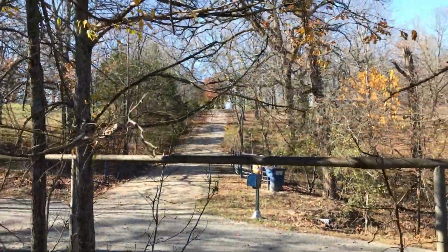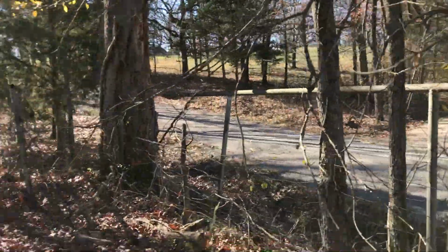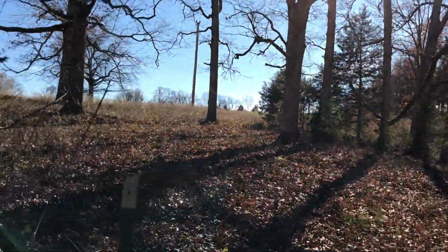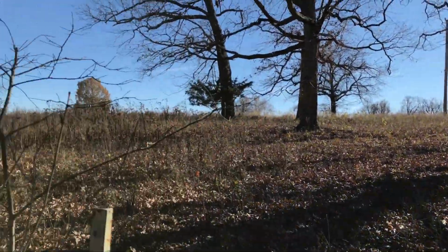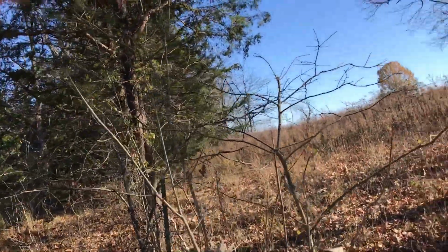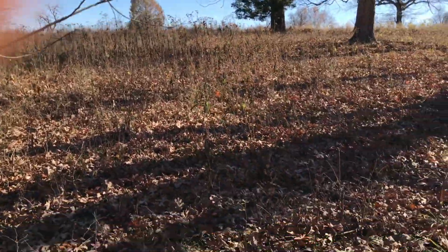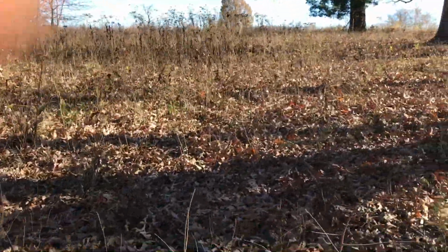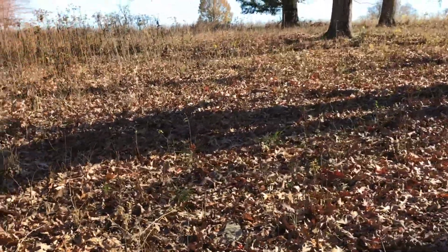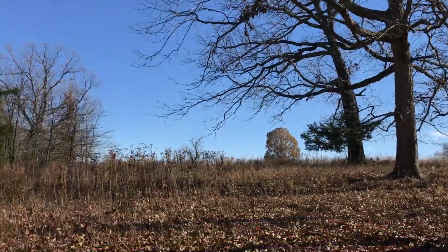There's a neighbor across there, but really can't see him with all this timber here. It's great. All right, I'm going to try to cross over. There's a lot of interior fences because this was an active farm back in the day. So now we're at about the northeast side. Big trees, jeez.